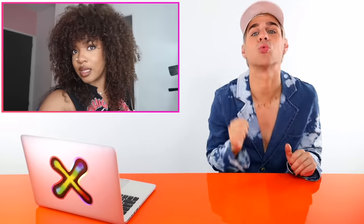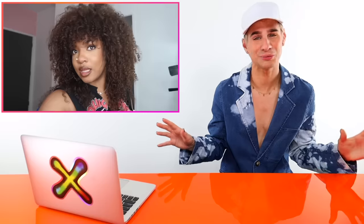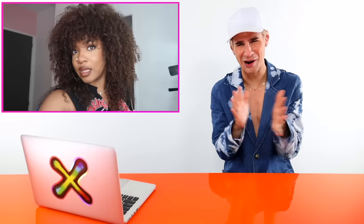Y'all, she looks like a rock star. Oh my God, this haircut looks incredible on her. This is the cut for you. Yes, yes, yes. It looks really good. I'm so happy for you.